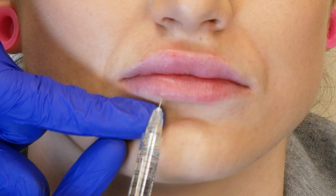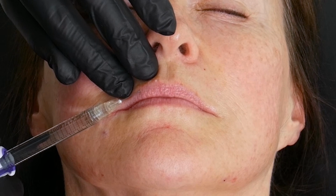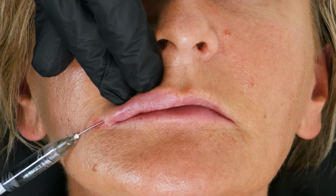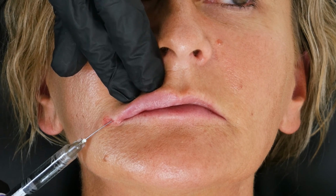Firstly, lumps after a procedure are actually relatively common because lumps can be caused by the procedure itself. Simply putting a needle into the tissue can cause a small bruise or hematoma that causes a lump. That type of lump tends to get better on its own, and it tends to be tender when you touch it. So that's the way you can differentiate it.